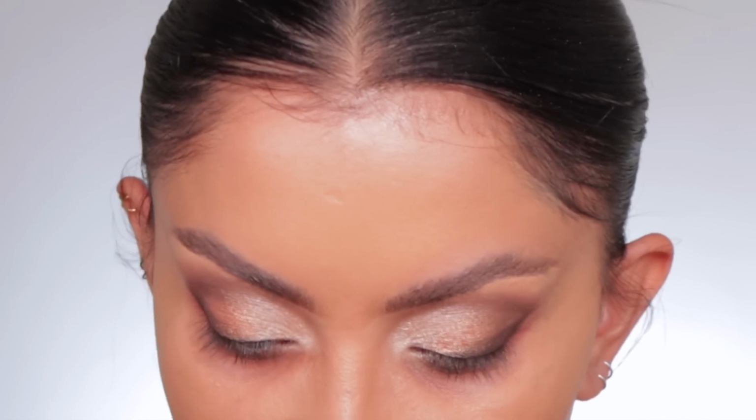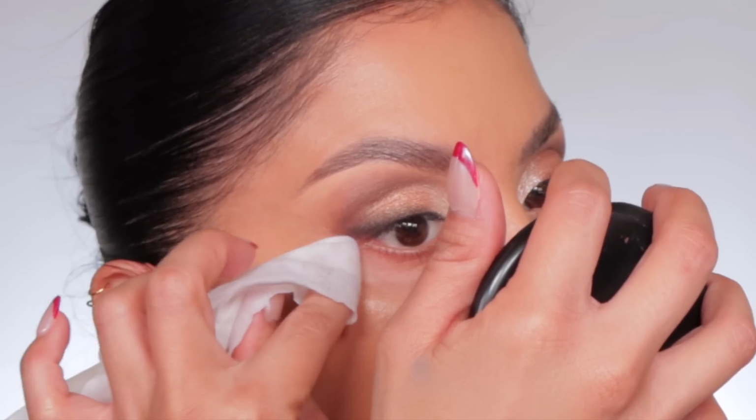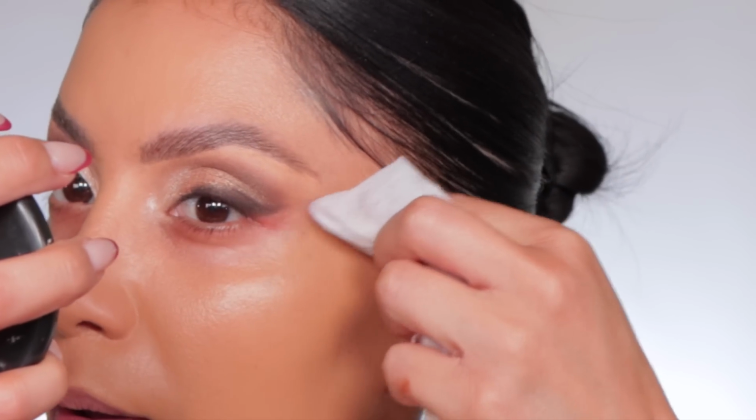What I want to do to make it look like a wing, because you know how much I love a good wing, is use this makeup wipe and just clean it, make it super sharp. Well, as sharp as possible. The Q-tip also.